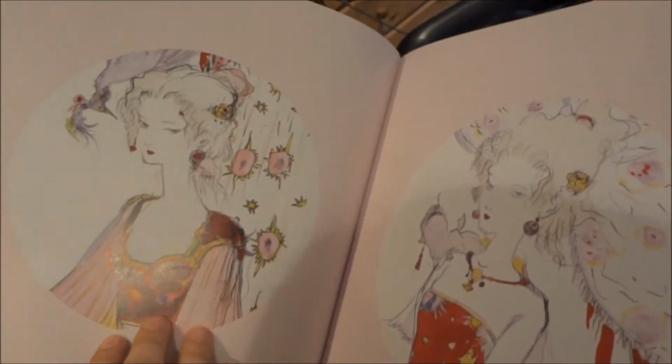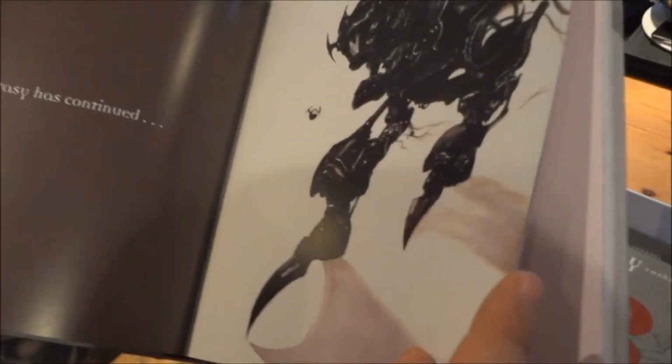Now we're on 6, there's Terra. I'm guessing there's going to be a lot of Terra. Terra with Magitech armour. More Terra. Those are almost like prints, aren't they, I think?